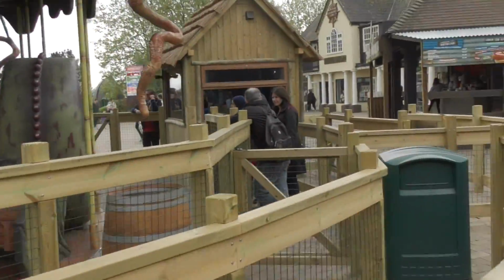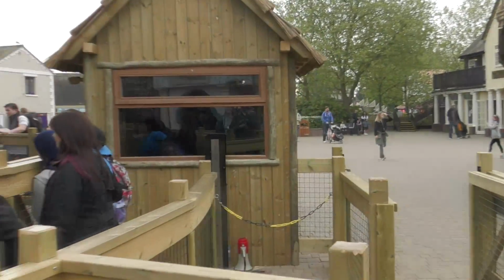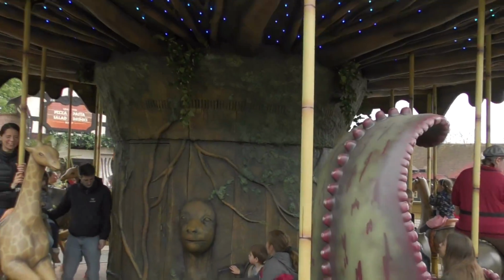It's got a long queue line, yeah. It's going to be busy. I wouldn't want to wait this long for a carousel. We're not Chris Franklin, he likes waiting for his carousels. Not seen Chris for a while, actually. You've got to see Chris again soon.